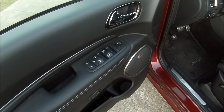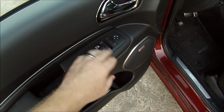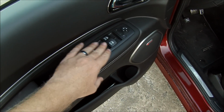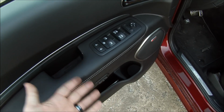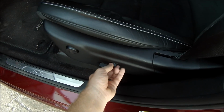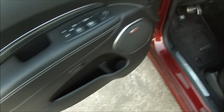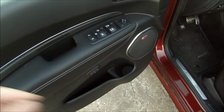Now, as far as your switchgear goes, it's pretty typical of a lot of modern day vehicles. You do have power windows, power mirrors. You have front automatic windows in both directions. The rest of your power windows, you also have window locks and power door locks with the keyless access, as I showed you before. Now, the driver's seat in the Durango is power adjustable. You do have multi-way recline and distance, and also 4-way lumbar support, but that also includes a 2-person memory setting for the driver's seat only.